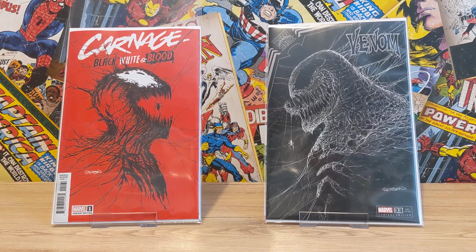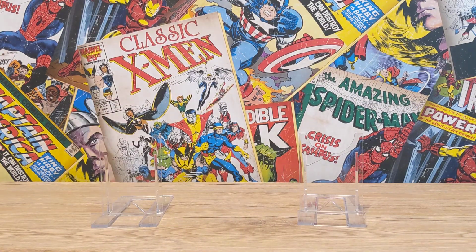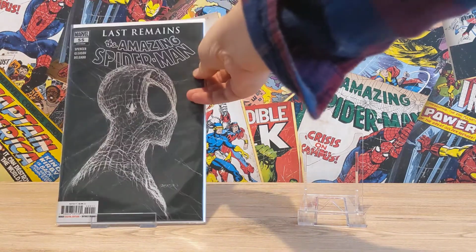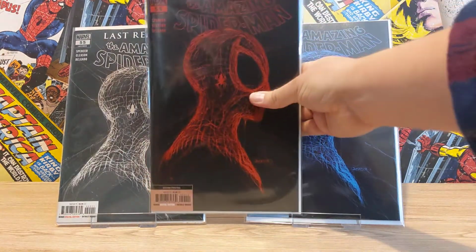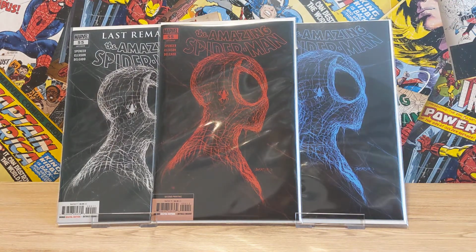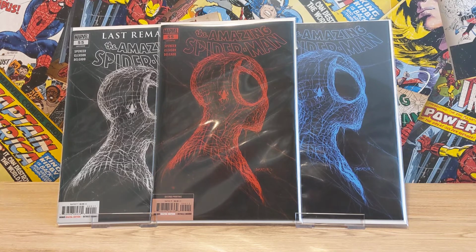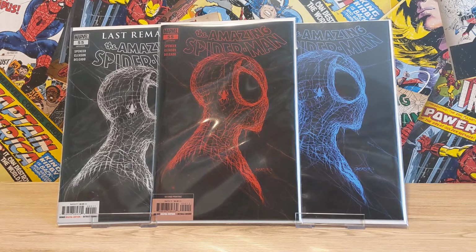Also, it's a pretty badass cover, and just because I'm a little bit OTT, I also got myself, if I move these out of the way, number 55, number 55 again, and number 55 again. So, first, second, third printing. Again, for the first printing, I was a little bit late to the scene. I ended up paying £18 for that, £3 for the second edition, and £3 for the third. But yeah, like I say, it could be an investment.